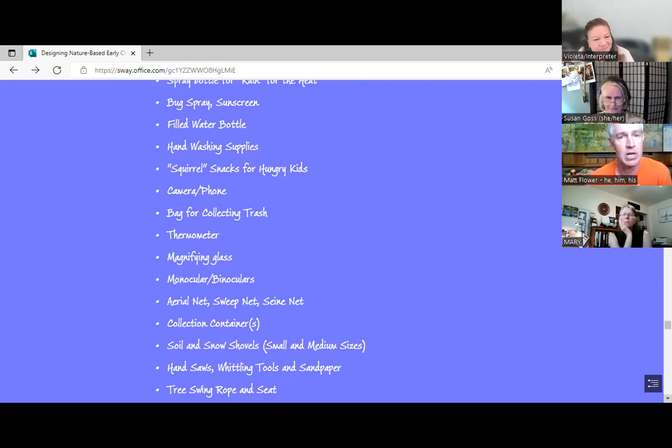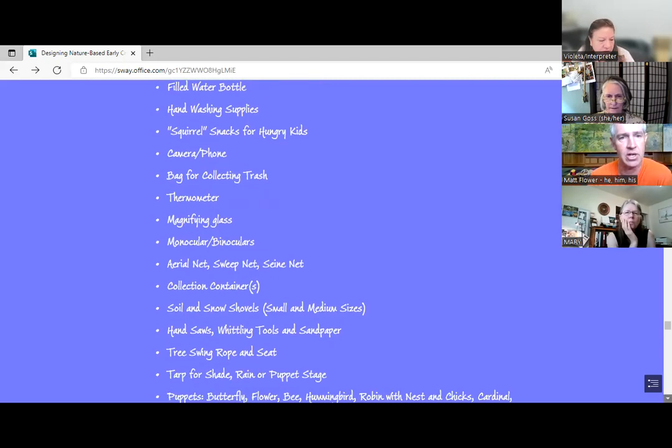That's another topic. I usually have a bag for collecting trash. It's good to model good stewardship. I always have a thermometer. It's a really great thing for kids to learn. Magnifying glasses. Binoculars are really difficult for kids to use. My pro tip is to get monoculars. Monoculars are much easier for kids to use. But as they level up, binoculars aren't impossible. I've got ways to introduce that to children.